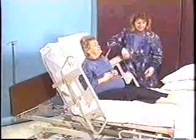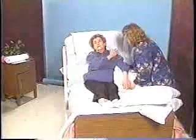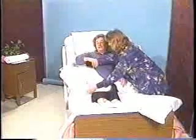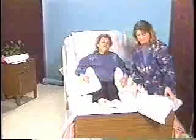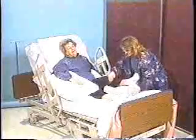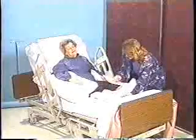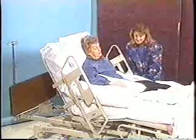Adjust the pillow under the head for comfort. Place pillows under the arms to prevent shoulder strain. Place a pillow under the lower legs to lessen pressure on the heels. Flex the knee gatch slightly to keep the client from sliding down in bed.